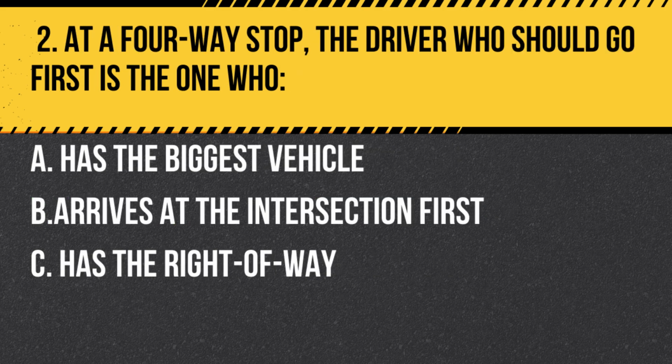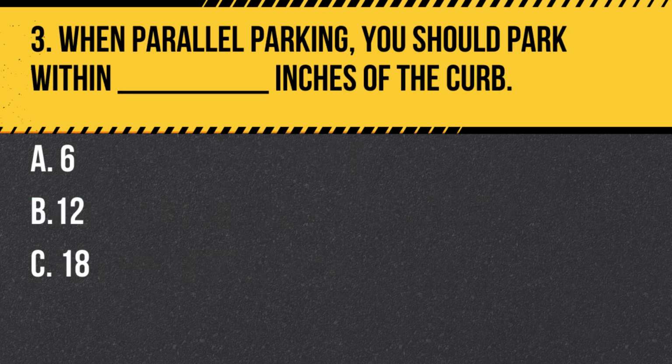Question 2. At a four-way stop, the driver who should go first is the one who: A. Has the biggest vehicle. B. Arrives at the intersection first. C. Has the right-of-way. Answer: B. Arrives at the intersection first. At a four-way stop, the driver who arrives first has the right-of-way and should go first. If two vehicles arrive at the same time, the driver on the left should yield to the driver on the right.